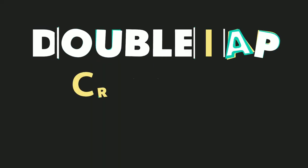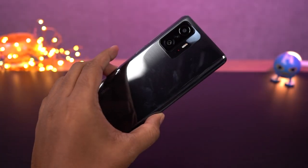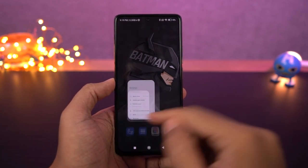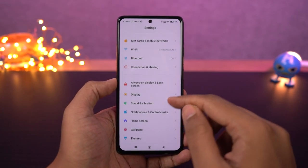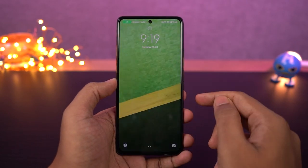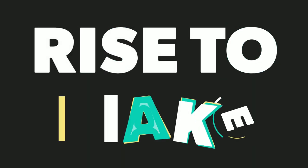Now going on next, we have some handy gestures. First, we have the double tap to wake. Now this one is pretty simple. Just enable this feature and double tap your screen to wake it up. If you are using face unlock on this phone, then you can simply double tap your phone. Phone wakes up, sees your face and immediately unlocks the phone. You don't even have to use the fingerprint scanner. It is super convenient.